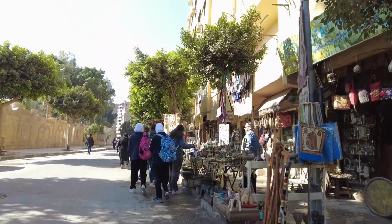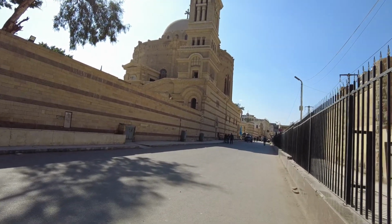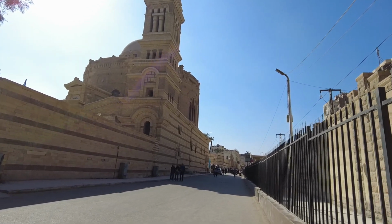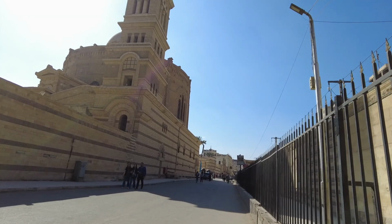Coptic Cairo is largely built around the fortress of Babylon on the remains of its walls. This fortress was built by the Persians in the 6th century BC and later enlarged by the Romans, who gave it its characteristic red and white bricks appearance.